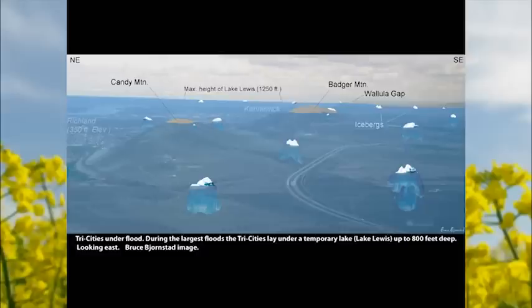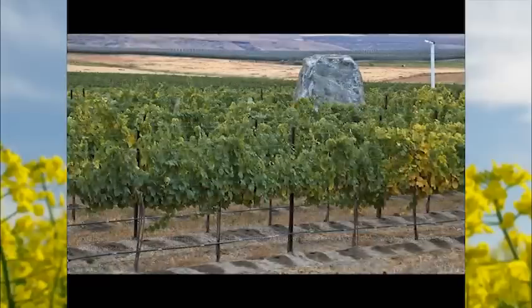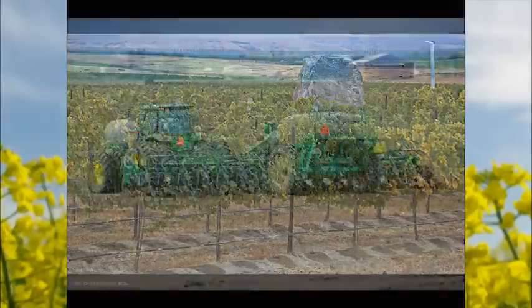And the former high water mark of Lake Lewis, which we can reconstruct using the ice rafted erratics perched up on Badger Mountain and Red Mountain, etc. And there's also spillways up above Wallula Gap that give us the high water mark of that lake. But there's also evidence as obvious as this, right off of Interstate 82 in the middle of an orchard that you can see from the freeway: ice rafted erratics.